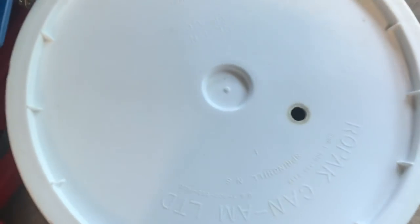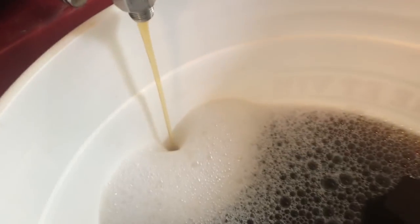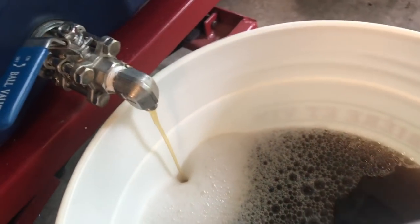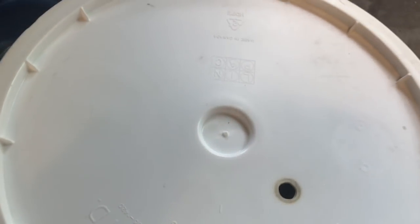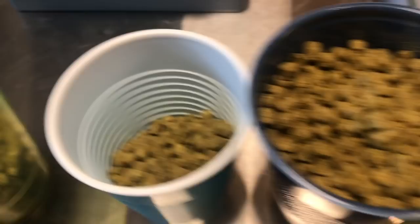We're collecting the first runnings. I haven't checked the gravity on it, but it's looking good. Nice color. I'm actually putting a little crystal in this. I've got a bunch of malts that I'm trying to burn up, so figured why not.